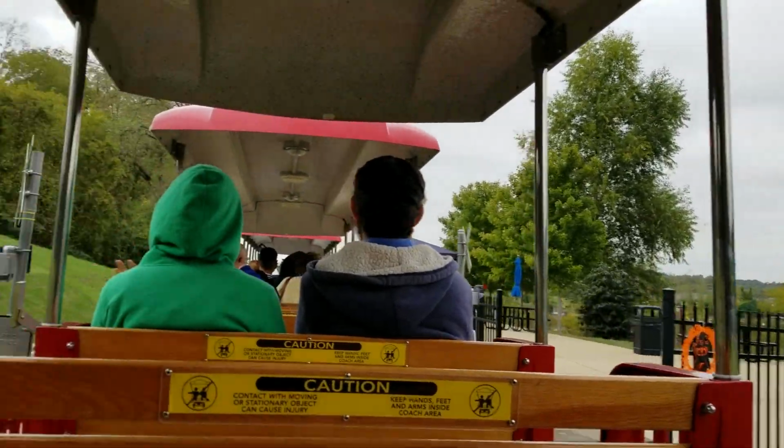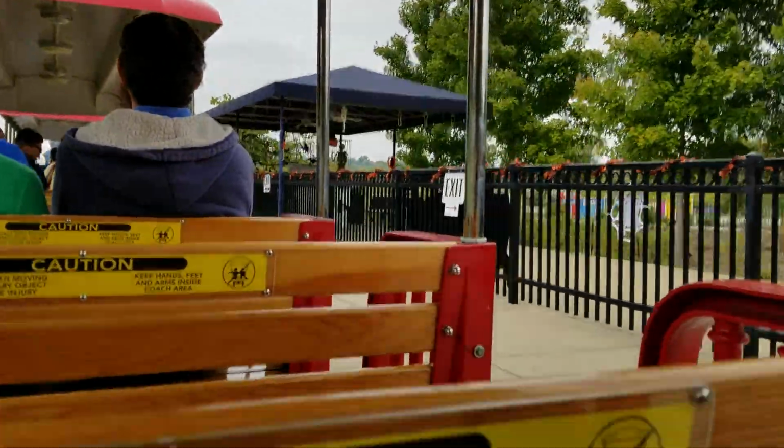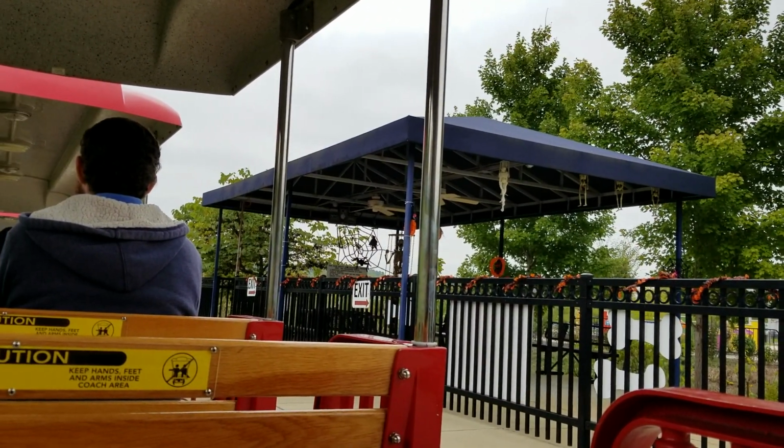All hands, arms, and legs in until you hear the last whistle. And then, when he puts on the brakes, he will blow the whistle. And don't hit your head on the hard top. Thank you.